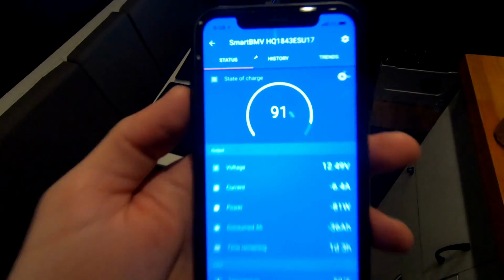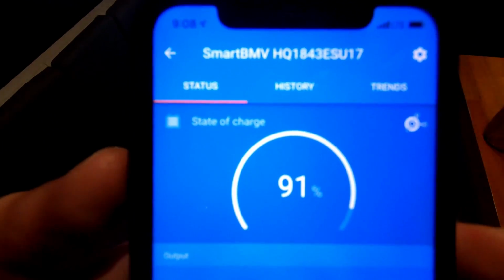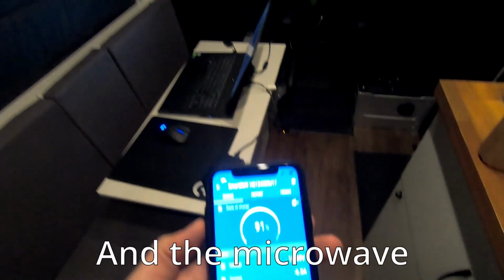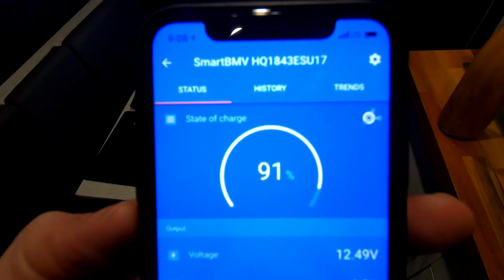Final thing to note before bed, the battery is currently at 91%. It was at 100% when I got here, but I've been doing some editing on my computer, which takes a ton of power. Let's wake up in the morning and see what we're at. I will see you all mañana.